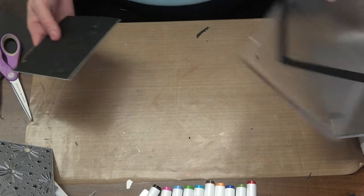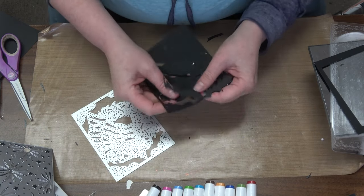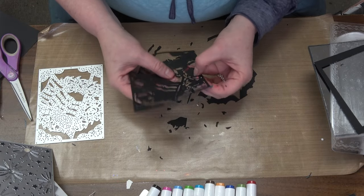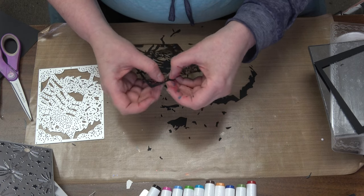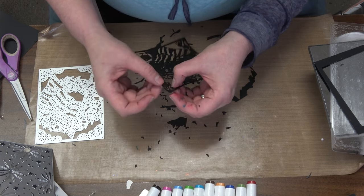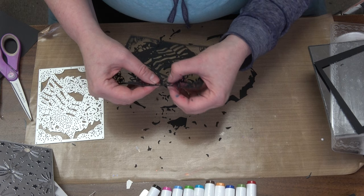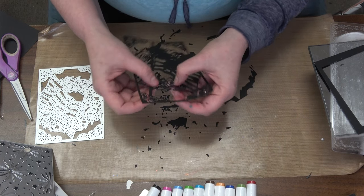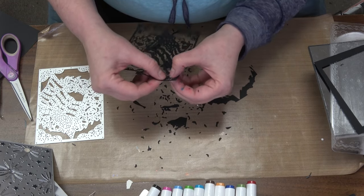And it's all gonna fall out. I'll cut the other one in just a minute. But see, that's what makes your heart happy. When you're a die cutter and you pull your dies out and that's what you get, it's like, oh! It's like a little moment of thrill, seeing all those little pieces just come right out, knowing you don't have to poke and poke and poke.